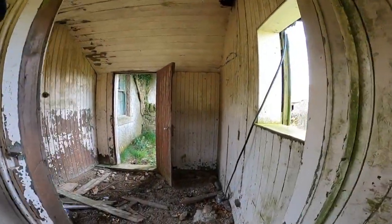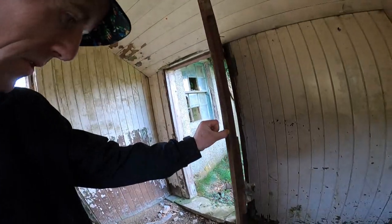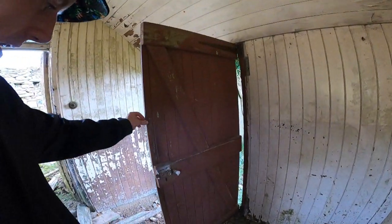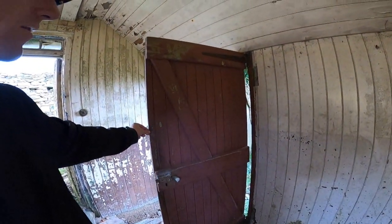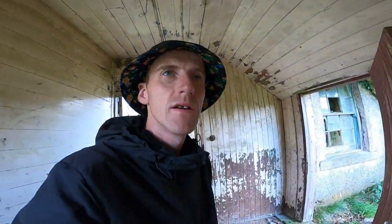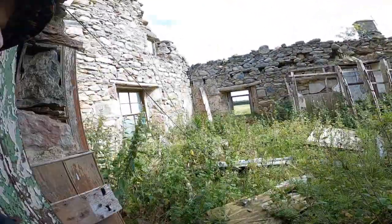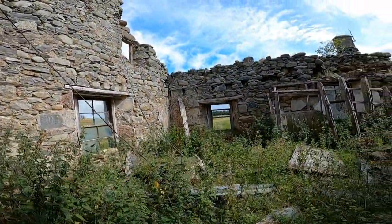Yeah, it's just insane scenes of abandoned history, folks. And this was potentially the door the farmer went out and in every morning, out to the hard graft on the hill, out in the cold winds, all conditions. And just look how overgrown this is at this time of year.